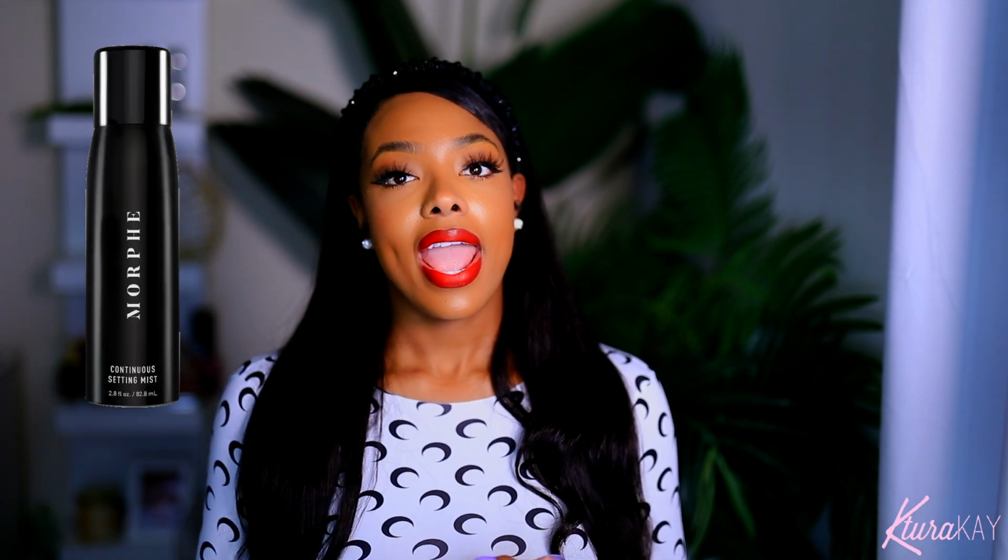And the last spray that I have on my list is an actual setting spray, and this one is the Continuous Setting Spray by Morphe, and I love it. I'm so glad I finally got my hands on it. I have been wanting to try it out for a while, and I just happened to be at Ulta, and I'm like, hey, I want to buy something. And I saw the setting spray. I'm like, I've been wanting to get this. So I finally got my hands on it, and I love it.